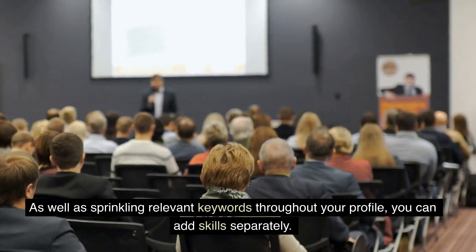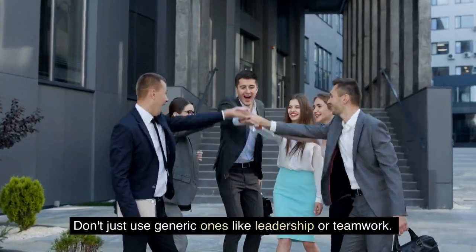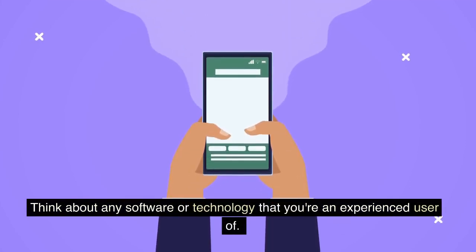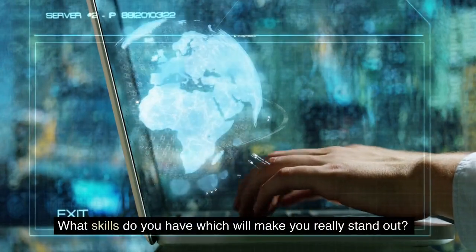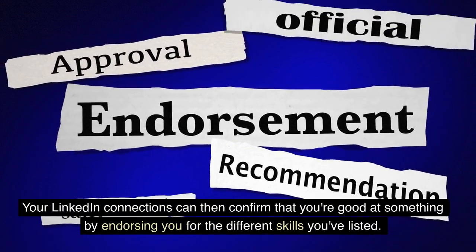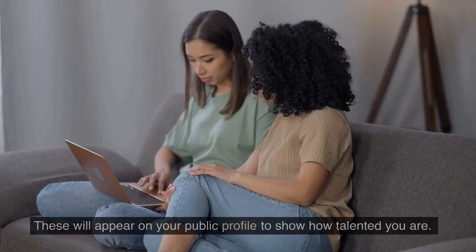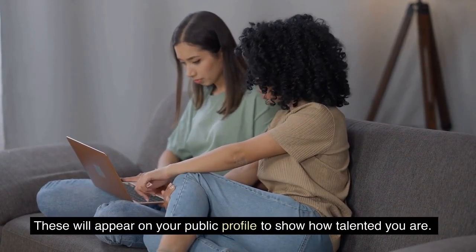You can add skills separately. Don't just use generic ones like leadership or teamwork. Think about any software or technology that you're an experienced user of. What skills do you have which will make you really stand out? Your LinkedIn connections can then confirm that you're good at something by endorsing you for the different skills you've listed. These will appear on your public profile to show how talented you are.